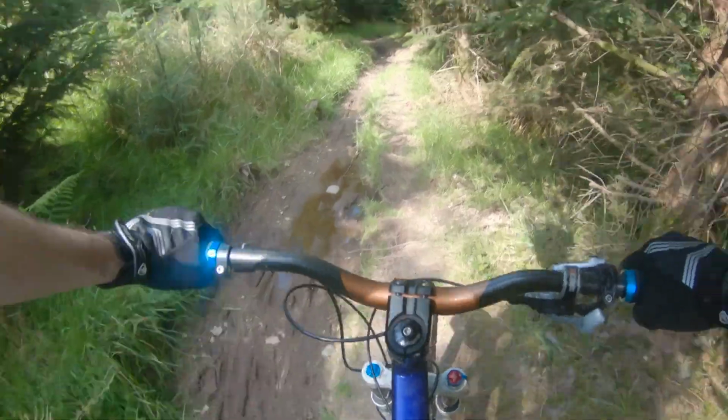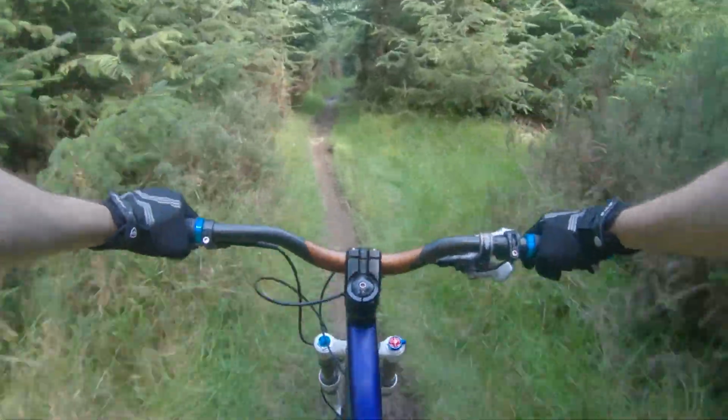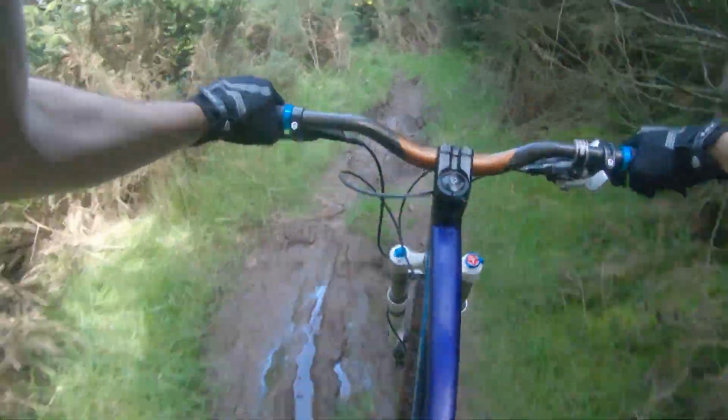Though, word to the wise, if you go to Slade after some heavy rainfall, it can get mucky and a bit muddy, but that's all part of mountain biking, isn't it?